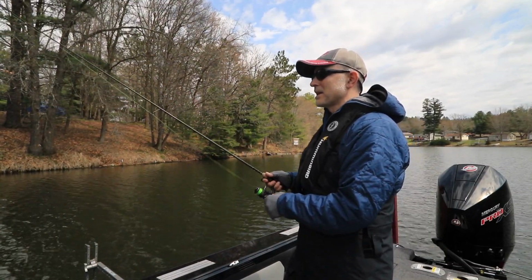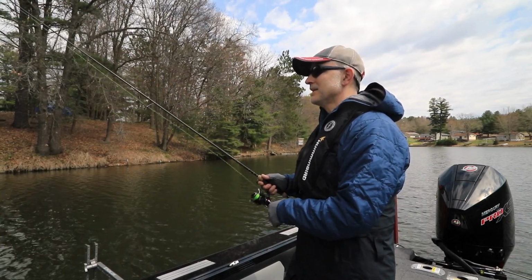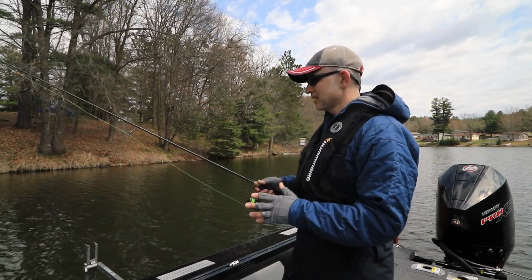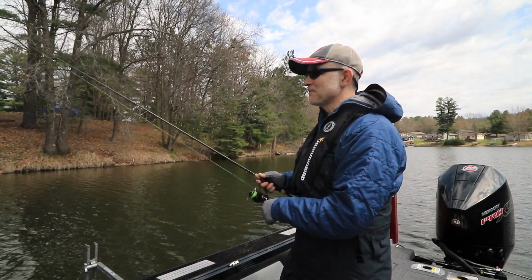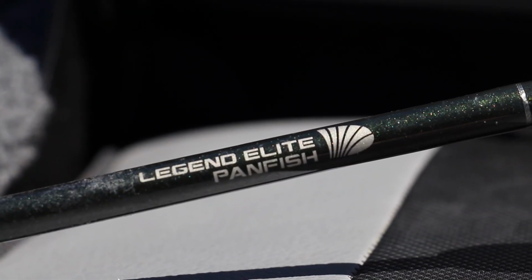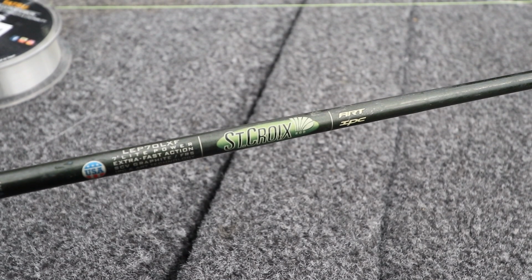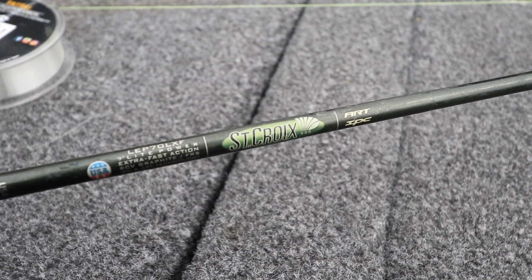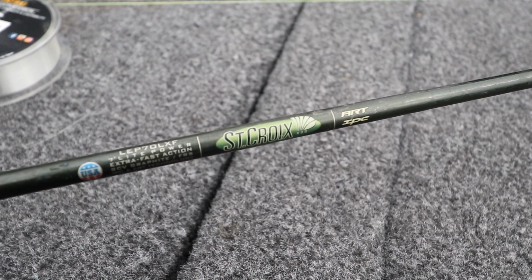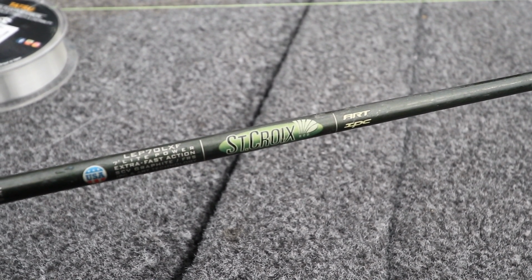I do an awful lot of panfishing throughout the entire year. 99.5% of it I do with this rod. Oop, there, just missed one. So this is a St. Croix Legend Elite Panfish series rod. It's 7 feet in length, so it has really good length for casting light baits a long way, light power, extra fast action.